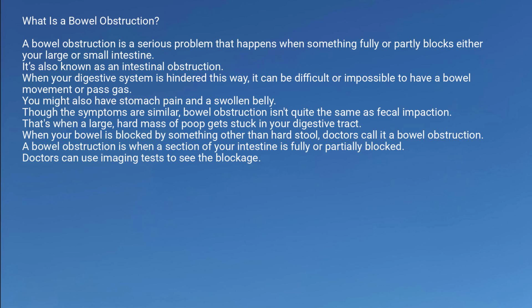Though the symptoms are similar, bowel obstruction isn't quite the same as fecal impaction. That's when a large, hard mass of poop gets stuck in your digestive tract. When your bowel is blocked by something other than hard stool, doctors call it a bowel obstruction. A bowel obstruction is when a section of your intestine is fully or partially blocked. Doctors can use imaging tests to see the blockage.